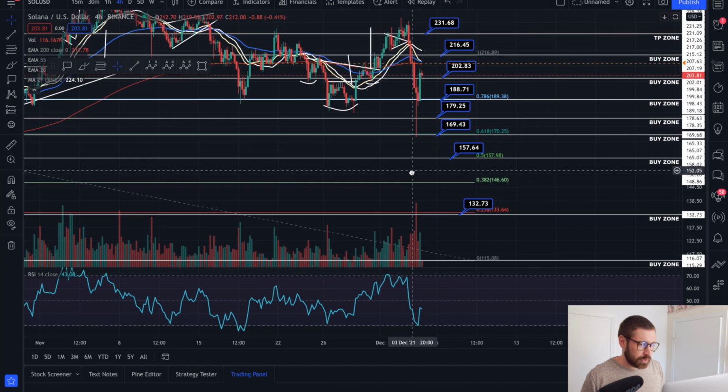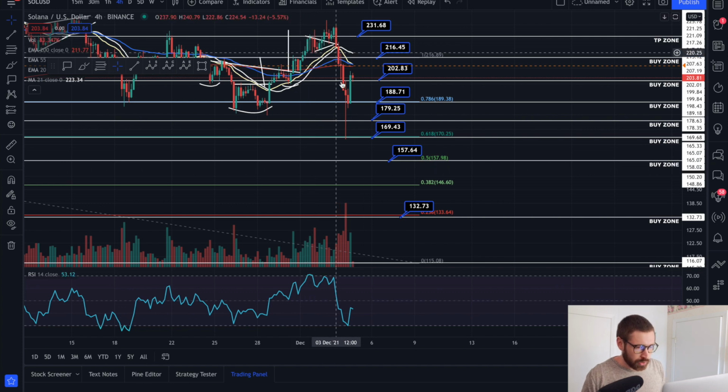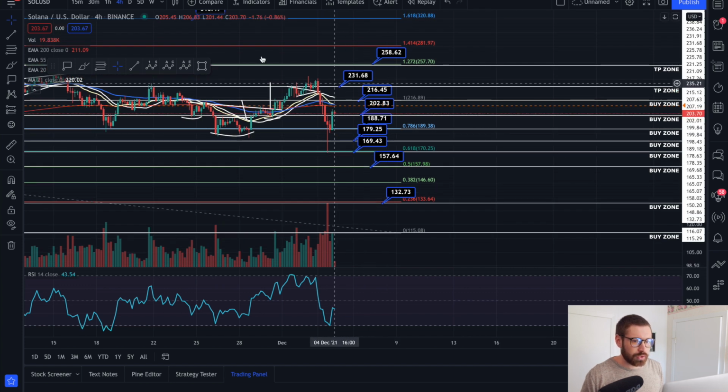So for me, I would reset at 188, 179. I wouldn't set one at 202. I'd wait for the pullback. 169, 157, 132. Right around this area, if we were to see a future sell-off, if we had another flash crash, that's where you would see your bounce back to the upside. But we'll see if we create that double bottom pattern, or we simply hold 202 as support and see continuation.